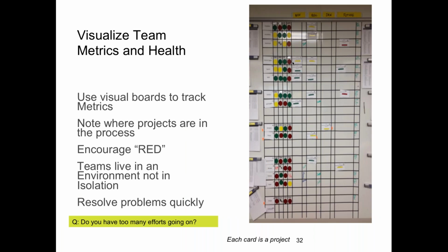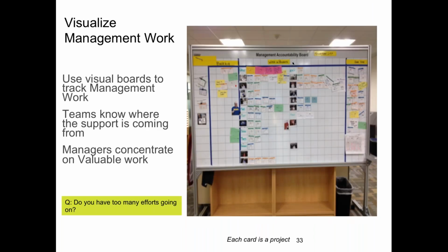And in fact, when something caused a team to go red, work would end up on the management accountability board. This was the program management and the management that went across different programs. When a team was in trouble, work would drop on this board, the backlog, and you see pictures of particular managers and what issue they're working. This was physically in the space where the management team had a daily stand-up to say what was blocking their teams' delivery and how they were working on it.